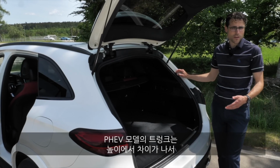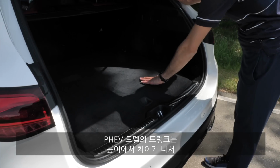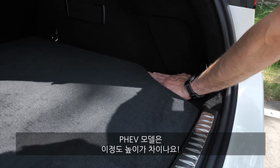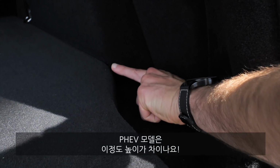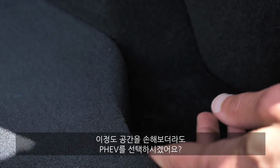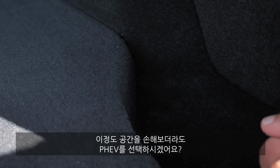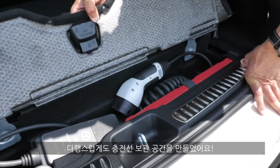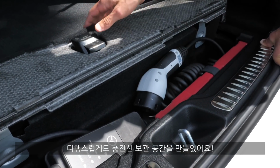And taking a look at the trunk of the plug-in hybrid, you do lose some height. You have this step here in the trunk. You can also very well see that here on this side, this then is the height you do lose with a plug-in hybrid in the trunk or in the boot. Would you be willing to take that into account? I don't know. And then you can see, I can also lift this part, but at least they thought about a space for the charging cable here.